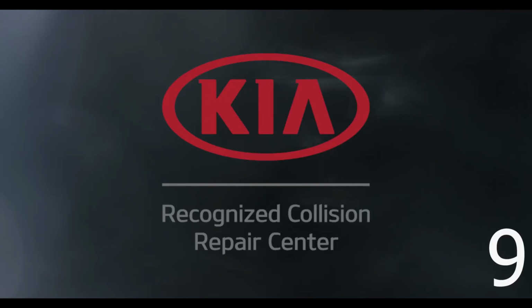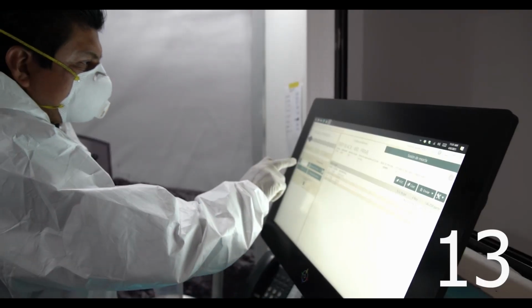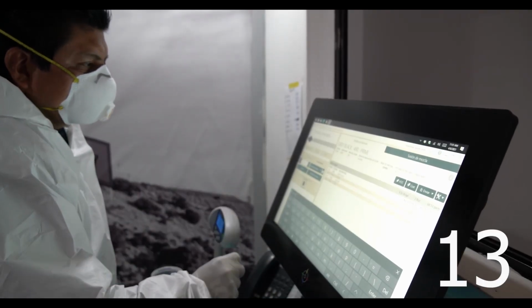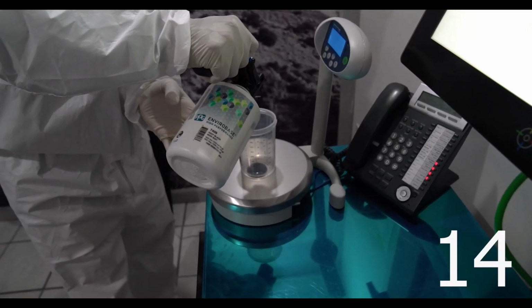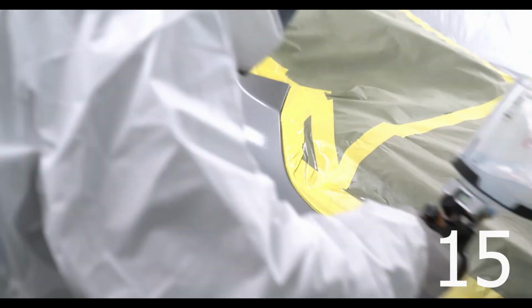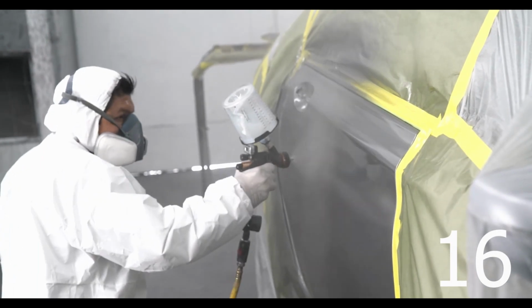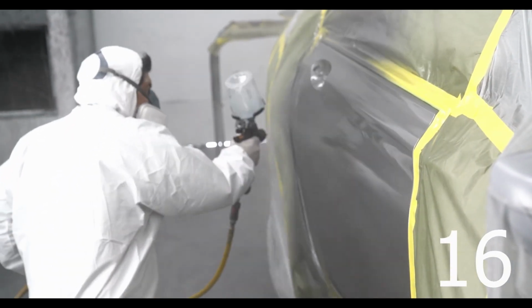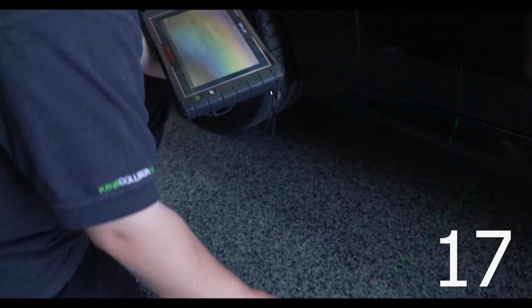Just a few big names we're certified by: Nissan, Kia, Infiniti, Alfa Romeo, Opar. But it doesn't end there. With our state-of-the-art technology and access to tens of thousands of paint choices, finding your exact paint color will be easy. So, no matter the size, the job, or color, we can have your car looking better than new with a fresh coat.